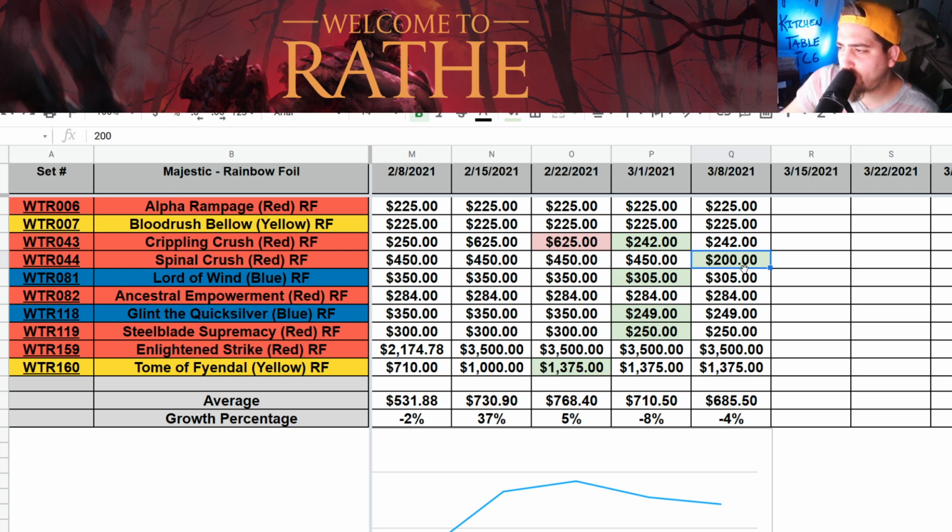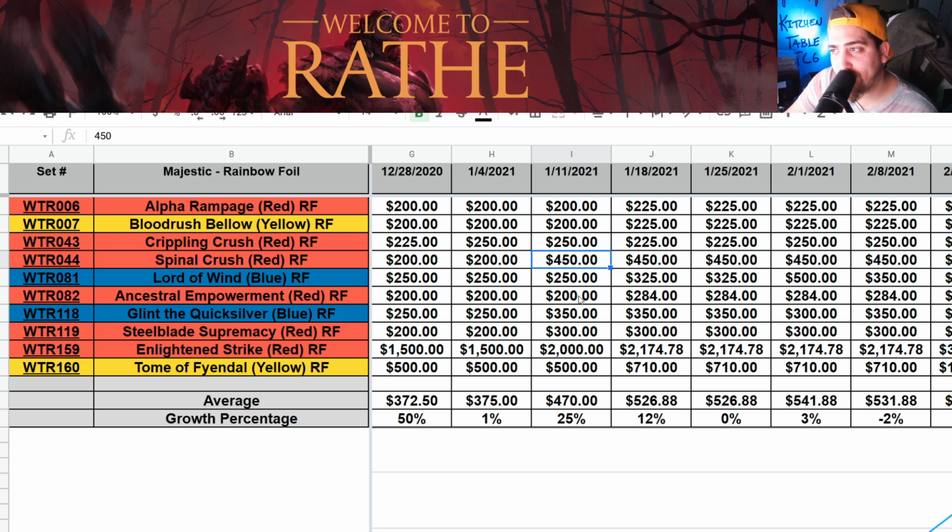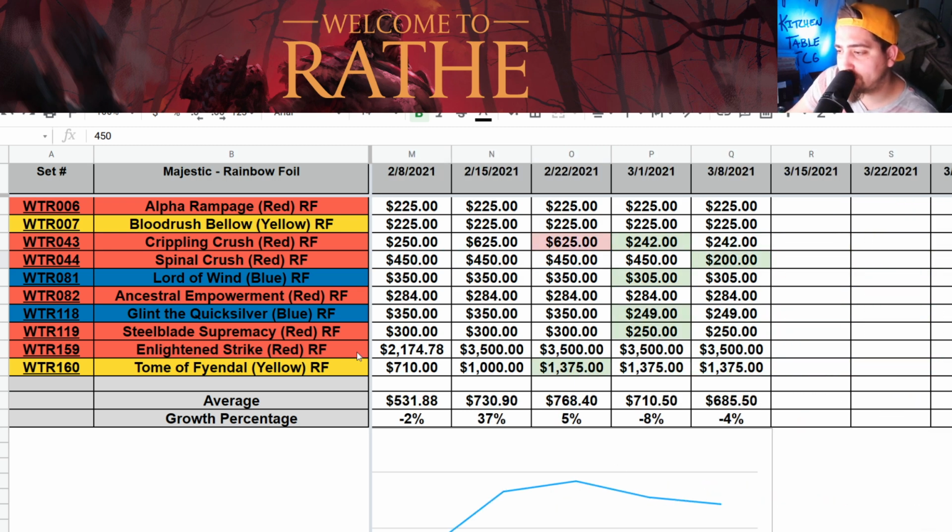But all in all, we're down 4% because that was an expensive one. That was one of those that sold kind of higher than the other ones at the time when it sold. Let's see when it sold. So that 450 number was way back on January 11th. That's how old that $450 number was. We just hadn't had a public sale since then. So, all right, let's move on. Your average is sitting at 685, which was down 4% because of that loss.